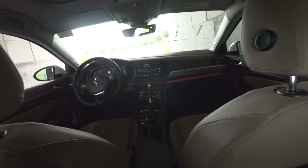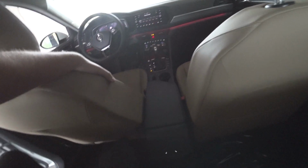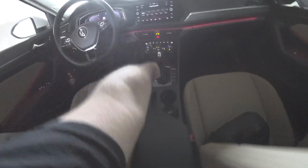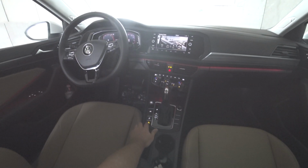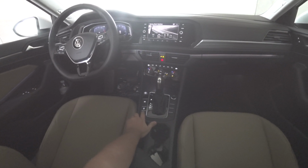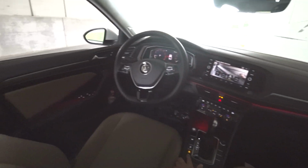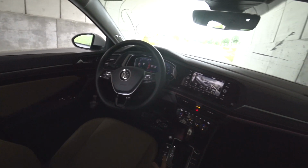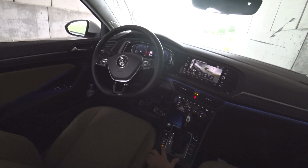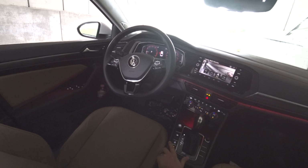In here you can see the red accent lighting, which is pretty cool. I think it does change with the modes. Eco, you have blue, normal like a gray, silver, and sport is red. The gauge cluster also does change color too. So you have blue, blue again, and red with sport.